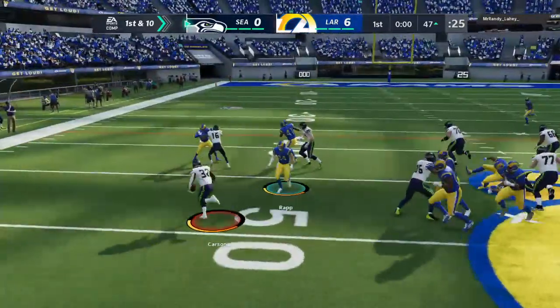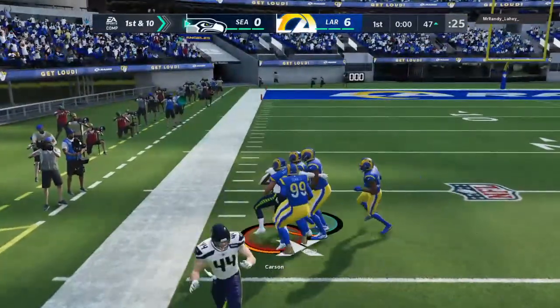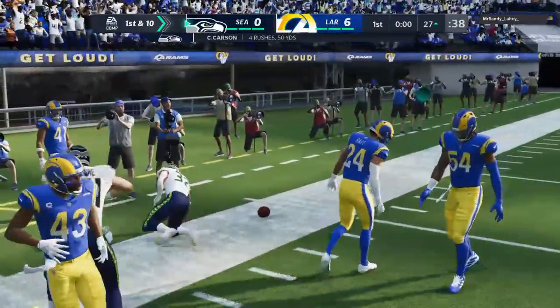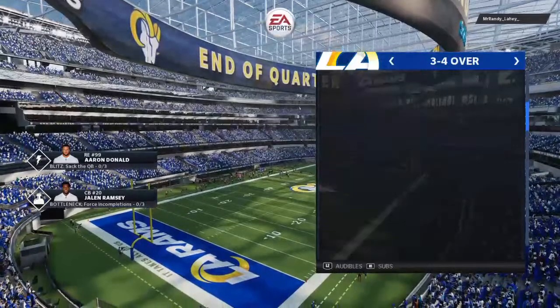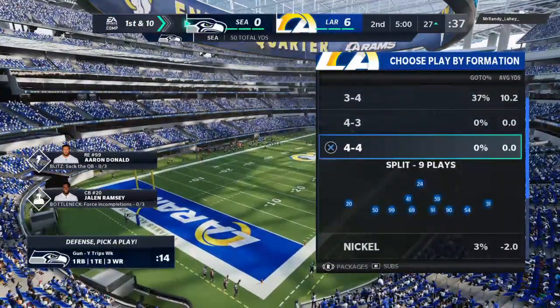Now it's Carson. And he will be out of bounds here on what will turn out to be the final play of this first quarter. 6-0 our score after 1. Seahawks, nothing.